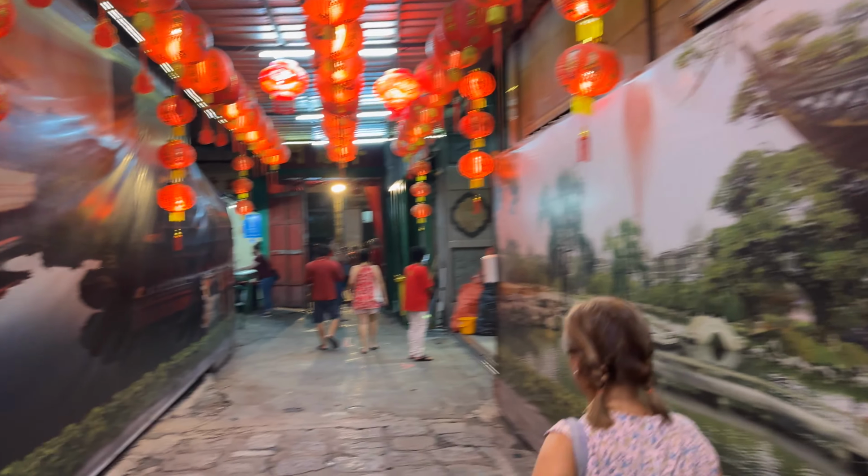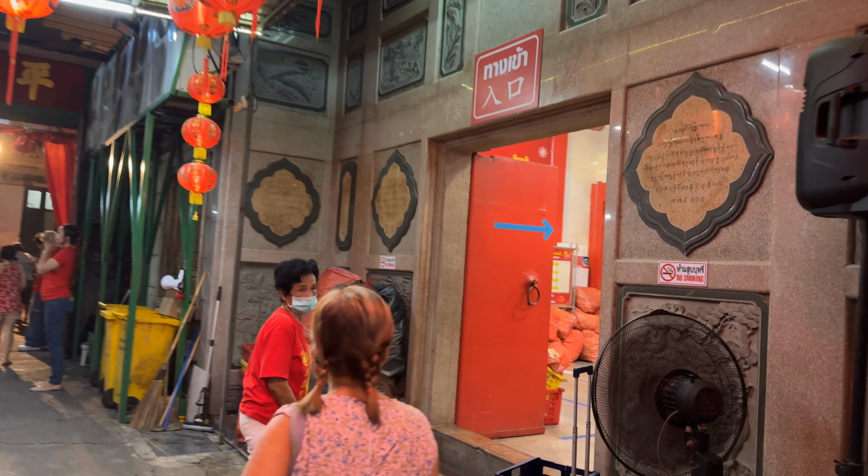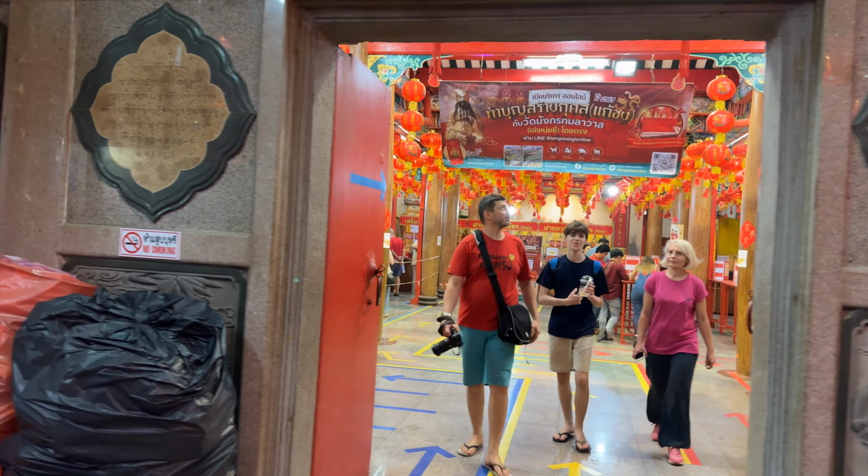More of the little lanterns and stuff. And then you can go in there. Looks like you can buy things and make donations. That's going to finish up our video over here at Wat Mangkon.